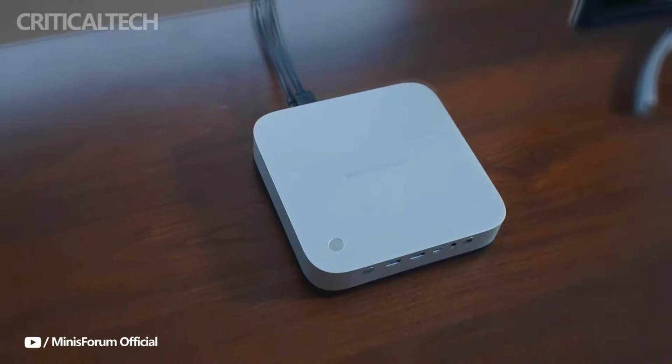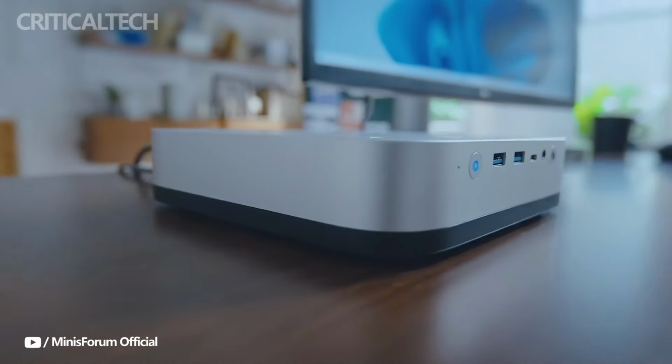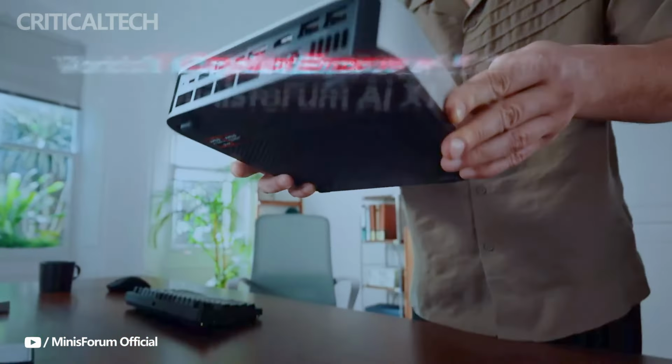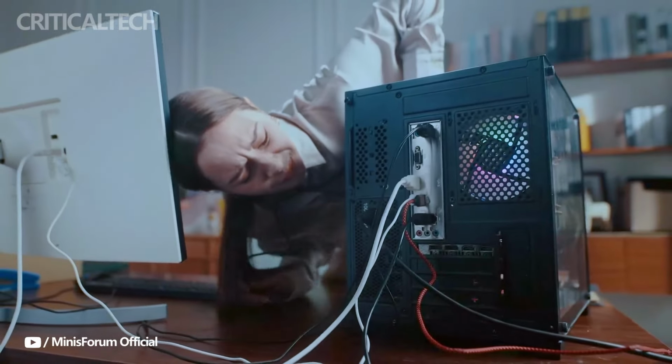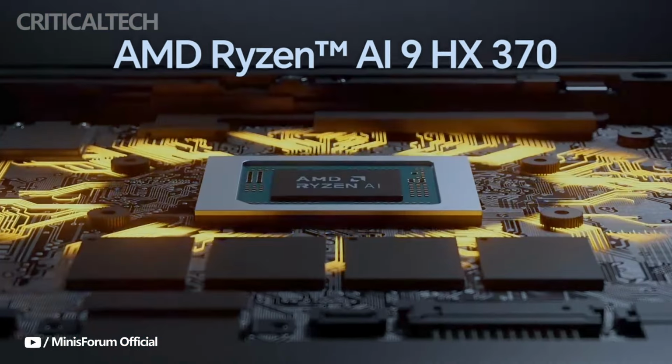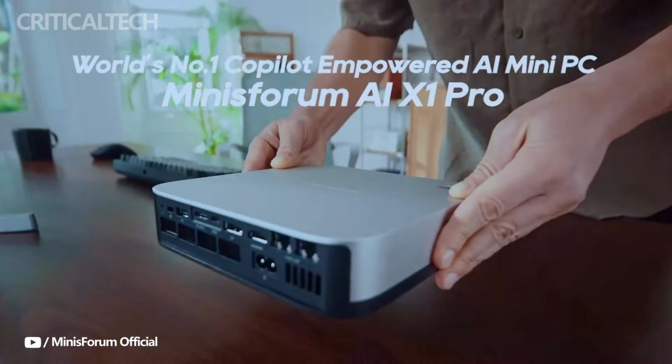Hey everyone, Minisforum AI X1 Pro is a groundbreaking mini PC that sets a new standard for compact computing, blending cutting-edge hardware with AI-driven capabilities. Marketed as the first AI mini PC, with Copilot support, it is designed to cater to both productivity enthusiasts and gamers, offering a powerful performance boost for modern tasks.